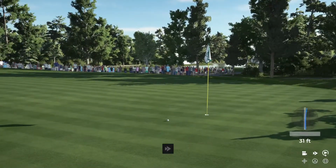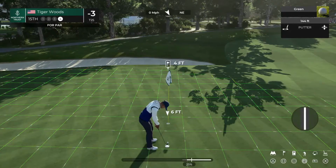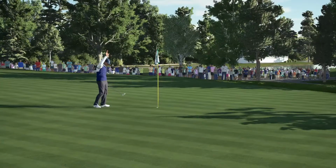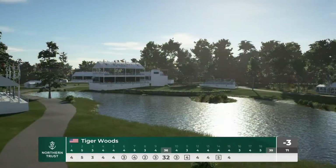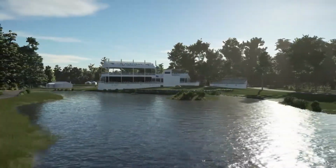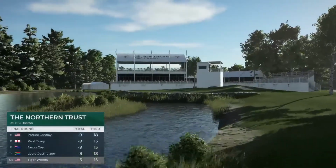Oh, just missed. Right on 4 feet. Should make this one. Yeah, we'll take that. Currently at -3 for the round. Unfortunately, backing up slowly but surely on that leaderboard, Luke.